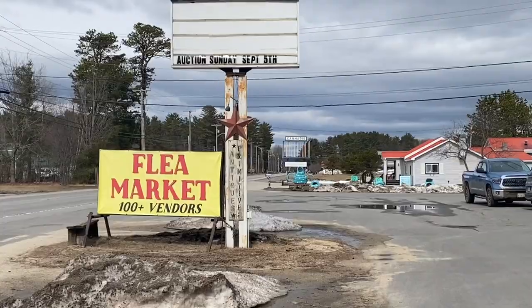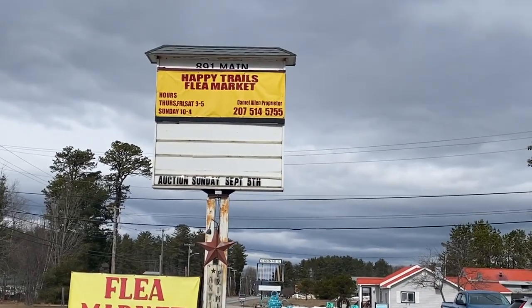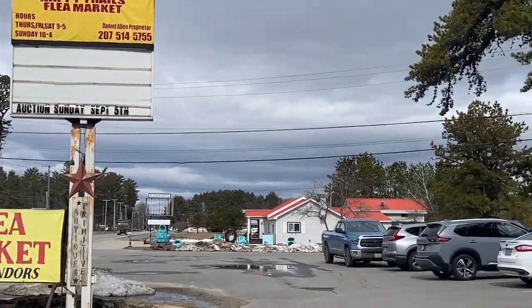Here I am at Happy Trails Flea Market, 891 Main Street in Oxford, Maine, right by the Speedway. We're right off Route 26. Let's go in and see what they have.